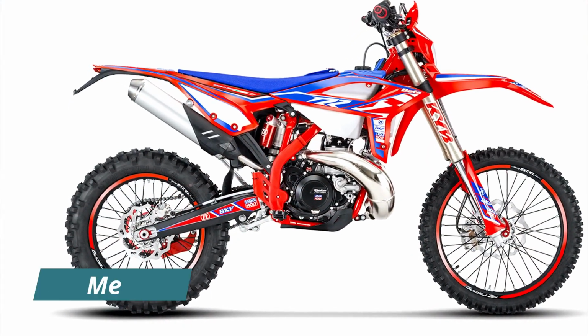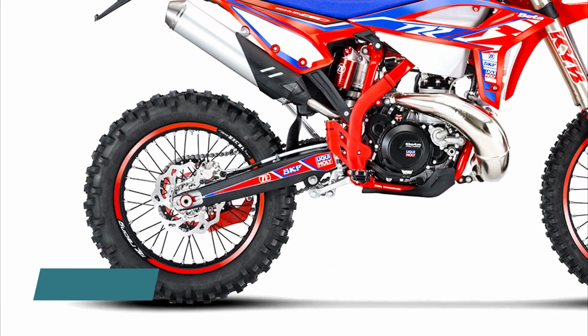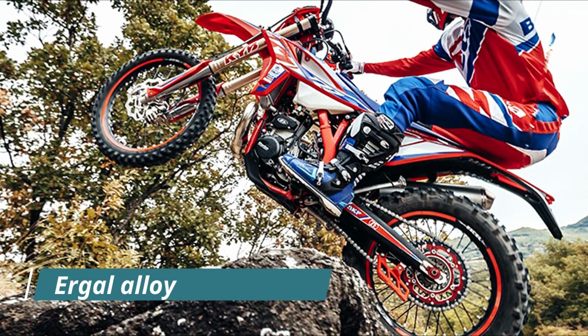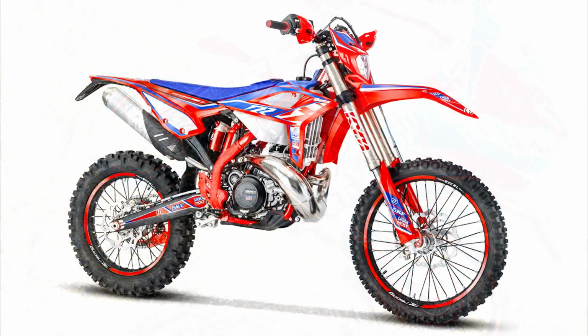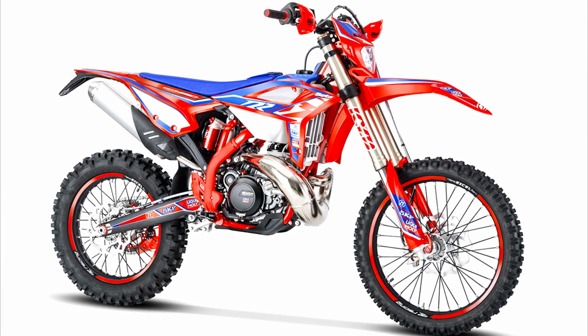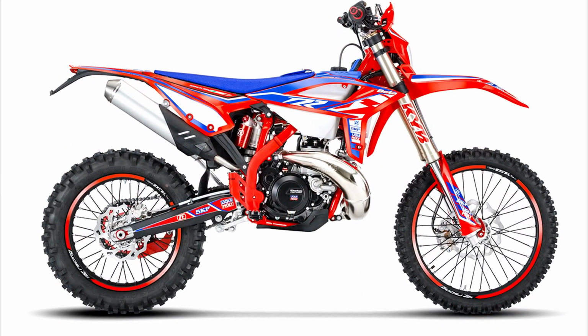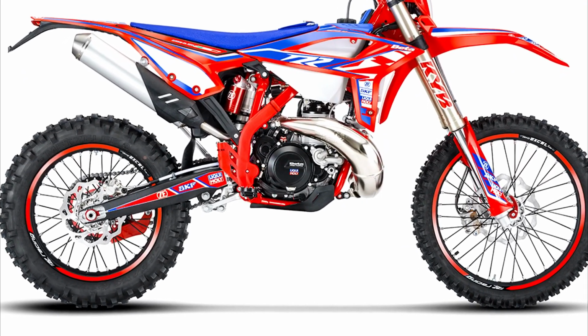Metzeler tires are coming on racing bikes. They are fitted with the same tires used by the official team riders in the Enduro Championship. You will also get alloy foot pegs. When riding an enduro bike on a competitive level, you're constantly changing the position of your body. So it's essential that the contact points between you and the bike offer impeccable levels of grip. For the feet this is ensured by racing foot pegs with a big contact area and with steel pins.